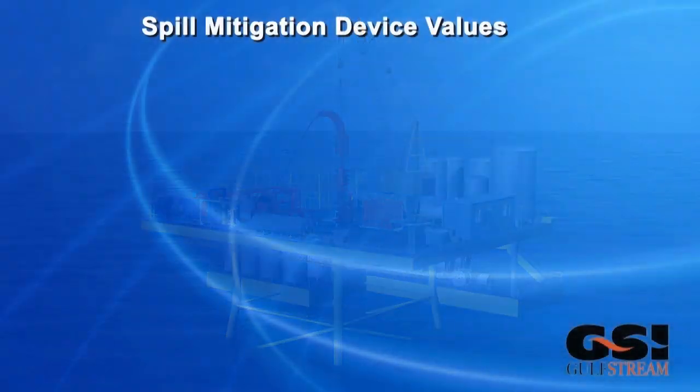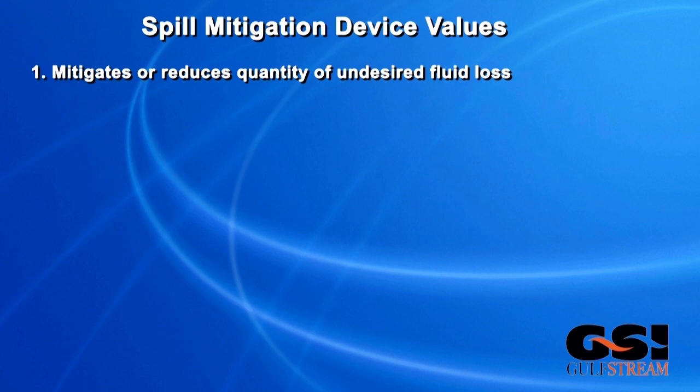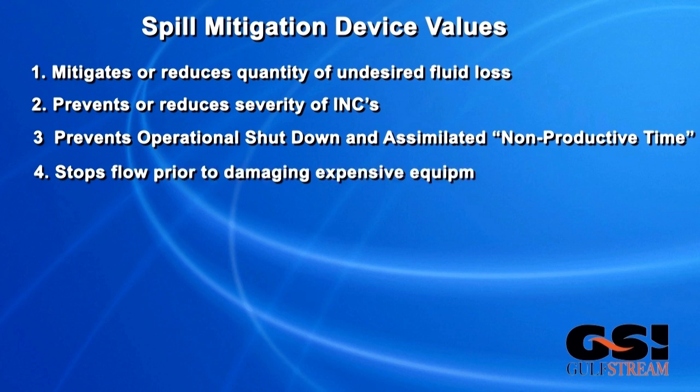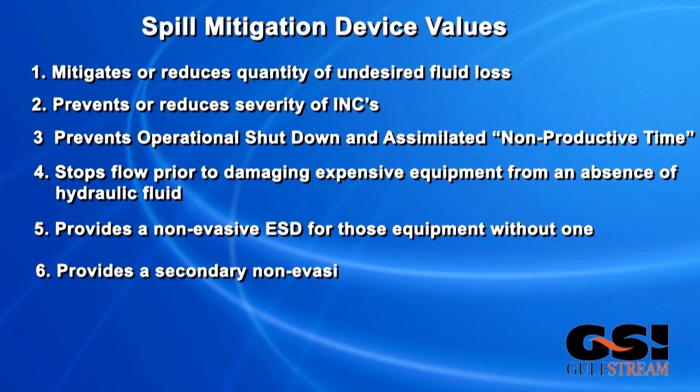Other values of the spill mitigation device include: mitigates or reduces quantity of undesired fluid loss, prevents or reduces severity of INCs, prevents operational shutdown and associated non-productive time, stops flow prior to damaging expensive equipment from an absence of hydraulic fluid, provides a non-invasive remote ESD for equipment without one, and provides a secondary non-invasive remote ESD for equipment that has a primary.